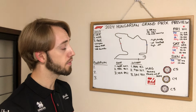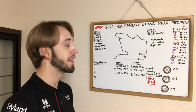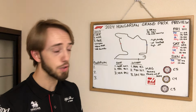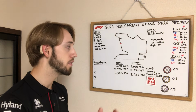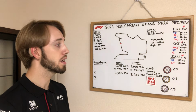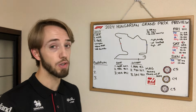Saturday, Formula 1 FP3 12:30 p.m., Formula 2 sprint race 2:15 in the afternoon, and then qualifying 4 p.m. local time. Weather for qualifying 29 degrees, cloudy with perhaps some sun, so a little bit cooler than Friday and Sunday. Moving on to Sunday, the Formula 2 feature race 10:05 in the morning, with the Grand Prix at 3 p.m. sharp, and the expected weather for that Grand Prix 31 degrees and sunny.